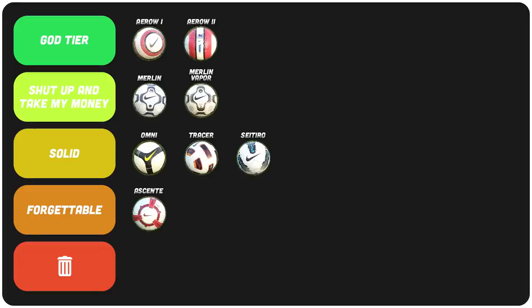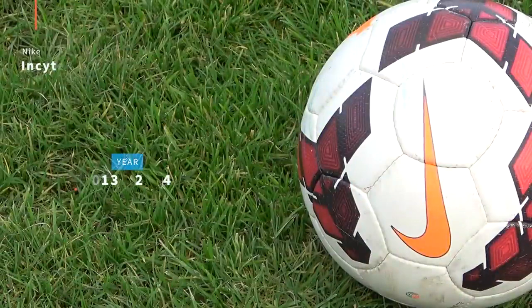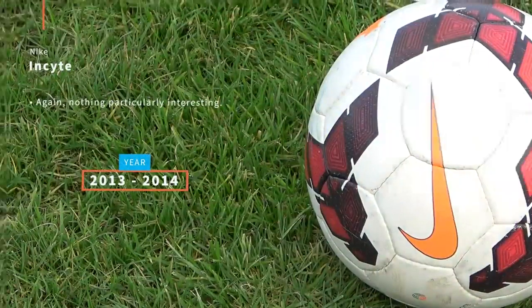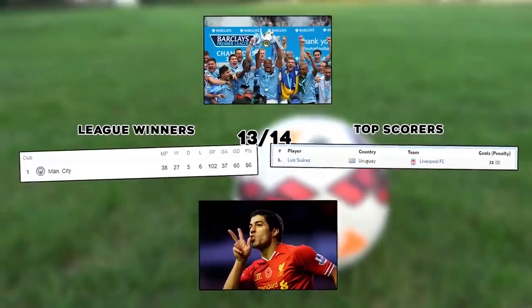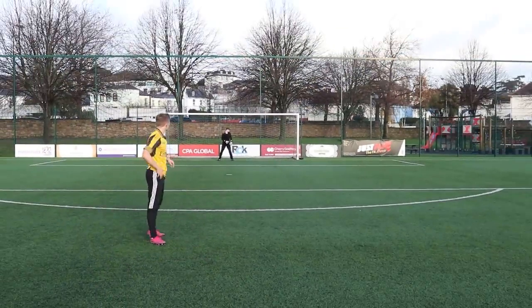Outswinger. Absolute stinker. The ball, not the footballer. Get in the bin. Next up was the Nike Inside. Suarez went absolutely ham with this ball this year. I offered someone £40 and one pence for it on eBay, but I think it was lost on them.